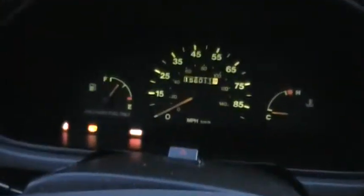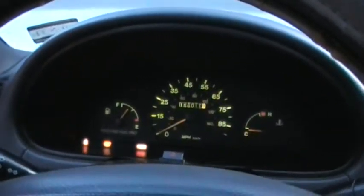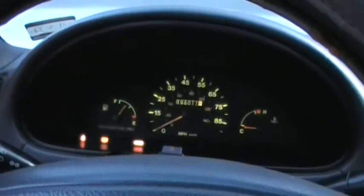Well, I wouldn't say perfect, but you know, running like new conditions. It's not perfect since it has 156,000 miles, but yeah, it runs like new. Runs the way it should, no problems at all. Just wish it had a little bit more than 55 horsepower.